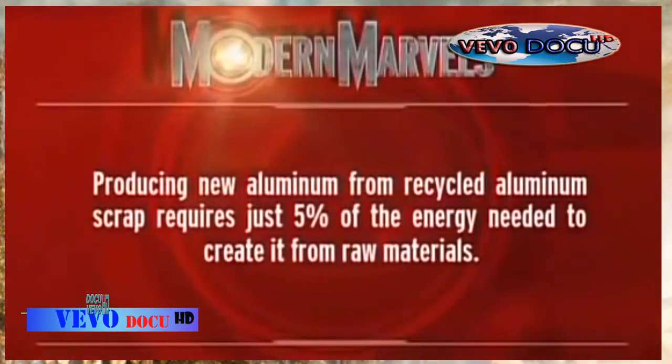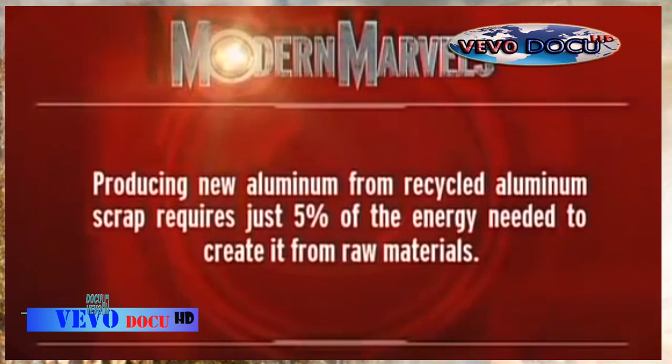Producing new aluminum from recycled aluminum scrap requires just 5% of the energy needed to create it from raw materials.